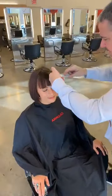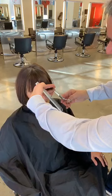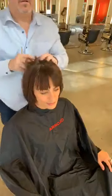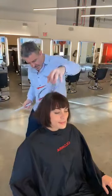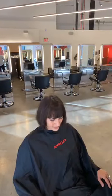You could check this when the hair's dry, because sometimes you find just a little bit that adds. And now it's time for me to just put a little bit of dry, we'll put our refinish in there, which is our dry shampoo, it's our texture spray.